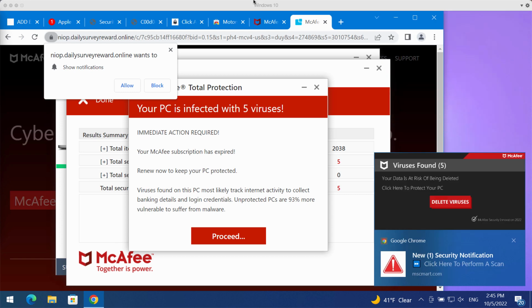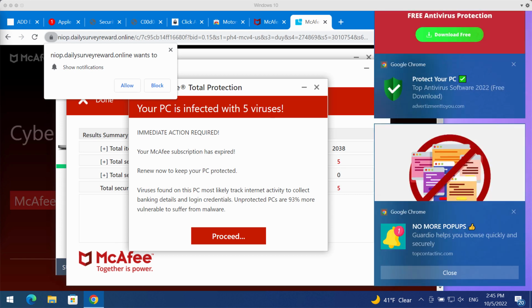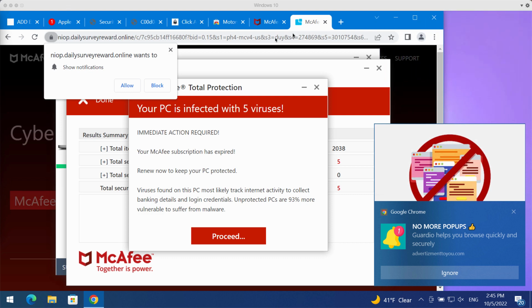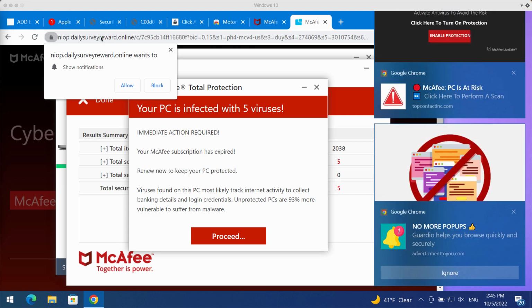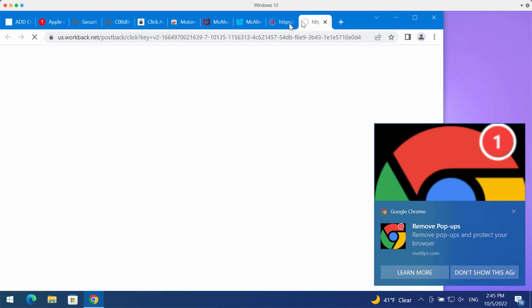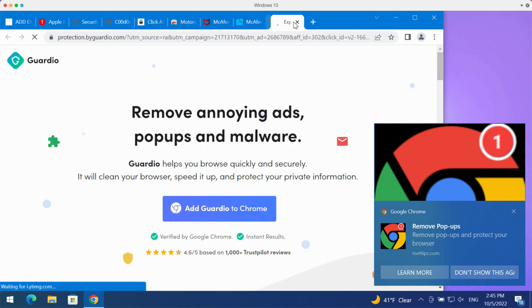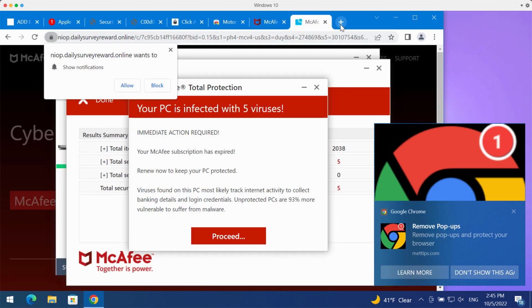All these pop-ups, by the way, may be the result of some adware currently enabled in your computer. Now, if you see these pop-ups by Dailysurveyreward.online, don't interact with them. Don't download anything because, as I said, these pop-ups actually try to promote some potentially unwanted software. So don't interact with them.